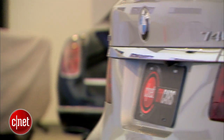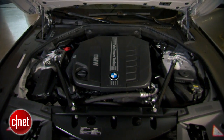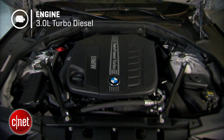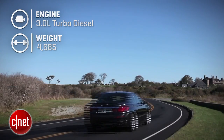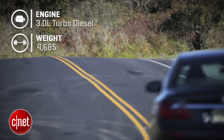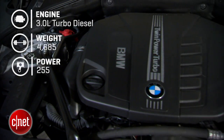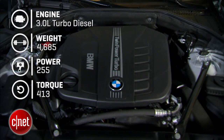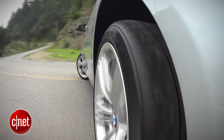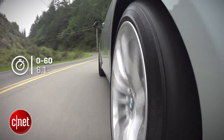Now, the heart of the matter on any car that has a D at the end of its BMW badge is the D. Here it is. This is your 3-liter inline-6 turbo diesel, moving a nearly 4,700-pound car. This is relatively petite displacement for that job, but because it's a diesel, the torque's there to get it done. 255 horsepower, but 413 pound-feet of torque. That's the magic number. 0 to 60, despite all this weight, is just a little over 6 seconds.